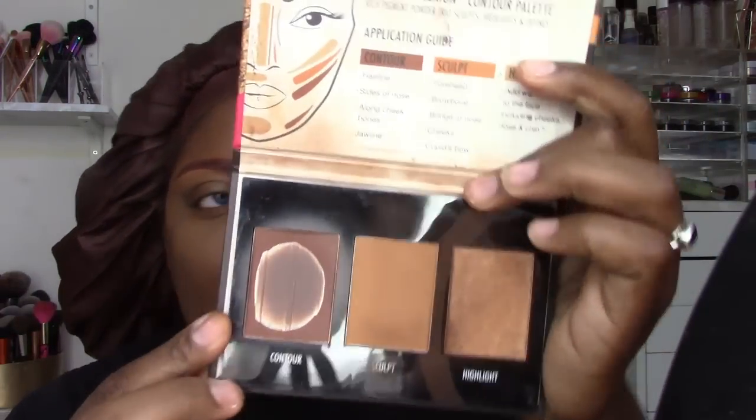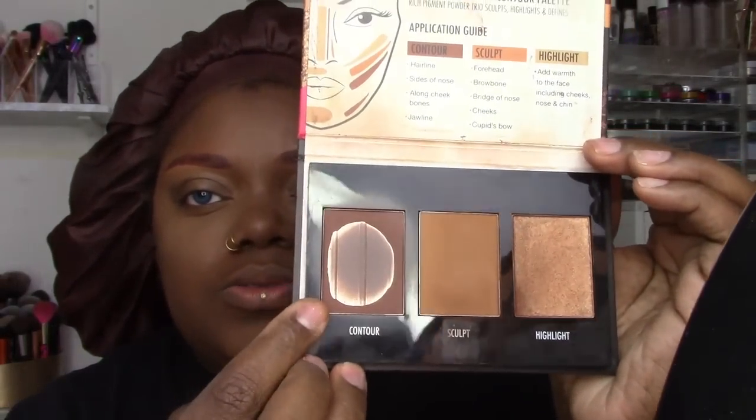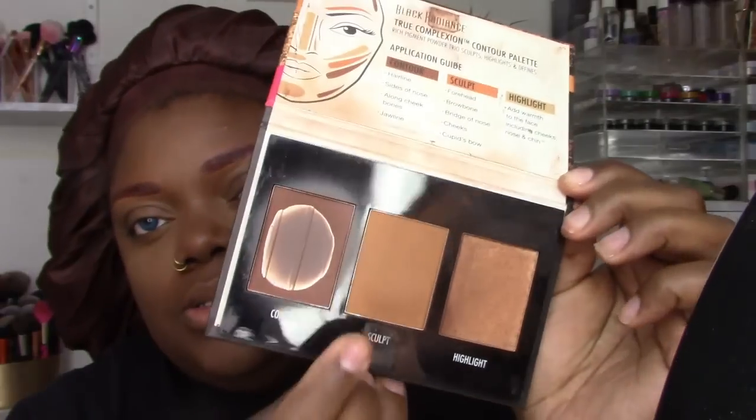I'm going to contour the same way, in the same places. There's so many contours. My favorite contour product is the Black Radiance True Complexion Contour Palette. Again, you're looking for a cool tone powder. Eyeshadow works really well if you have a cool tone brown. I would use a cool tone brown to contour with. This Black Radiance palette is one of my favorites, specifically for this contour shade here. This one's just a bit too warm and too light.